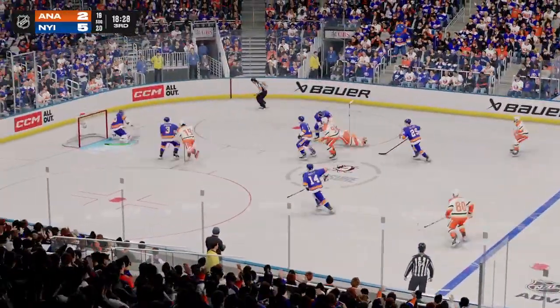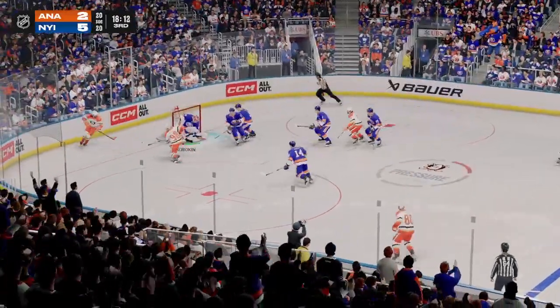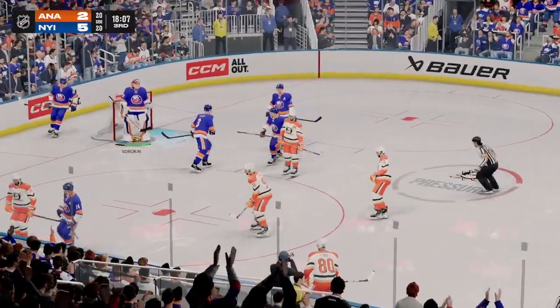Angles it over to Richards. Nothing! That one's a squeaker, James. Almost as if you need a curler sweeper to get that one past the post, because that one just glided straight through.